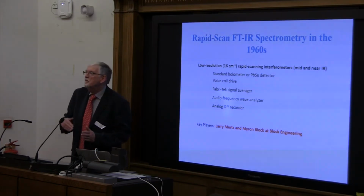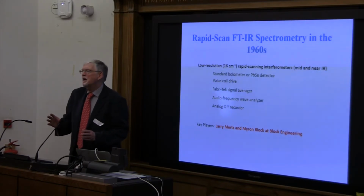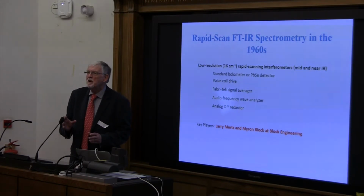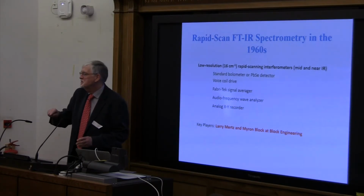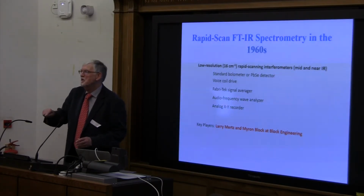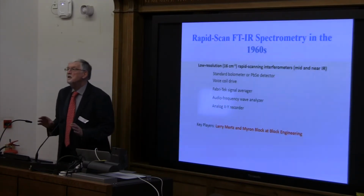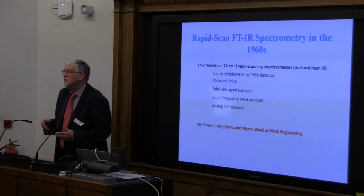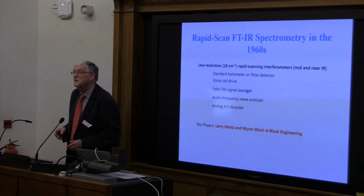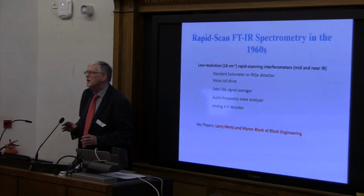Once the interferogram had been signal averaged, it was played back into an audio frequency wave analyzer, and the output of the wave analyzer was the spectrum, which was output onto an XY recorder. So you didn't need a computer per se for this, and you could get spectra immediately. And even though the spectra were low resolution, they were really high sensitivity.